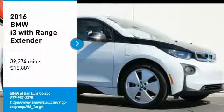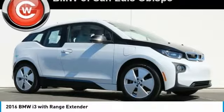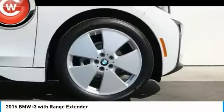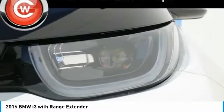Looking for the right vehicle? Check out the 2016 i3. BMW i stands for innovation. With its visionary design, the BMW i3 design defines the automobile of tomorrow.